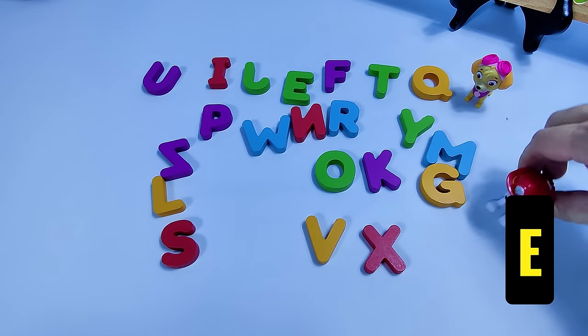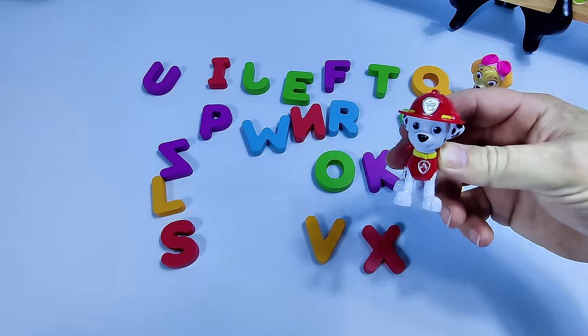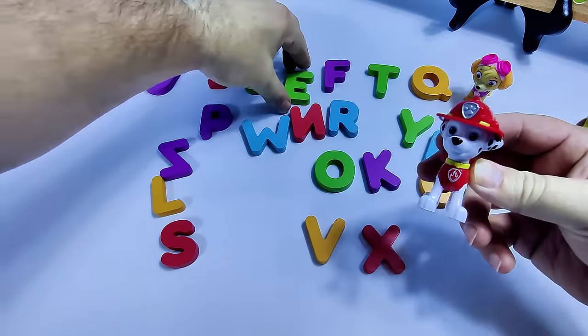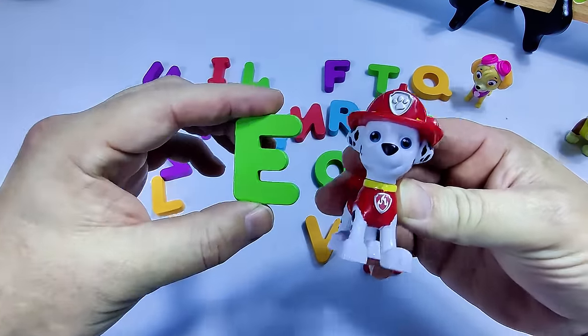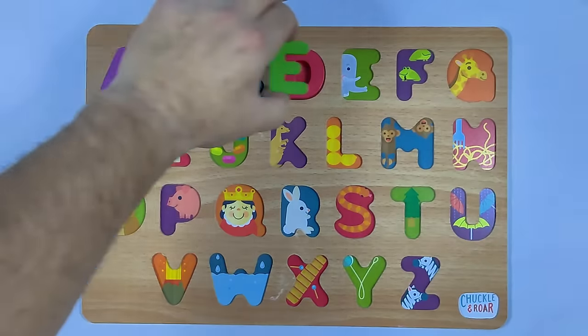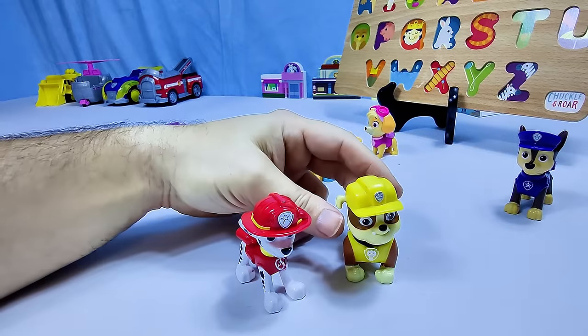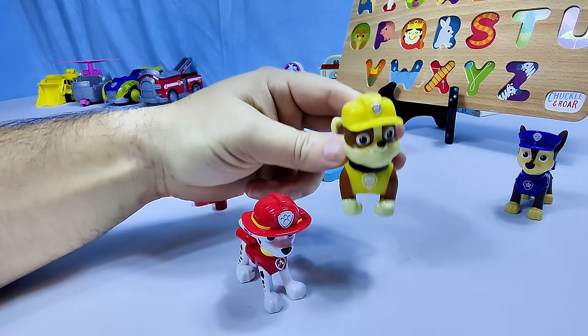Does anyone see the letter E anywhere? Positively amazing. We found the letter E. The letter E is also for emergency. I'm totally fired up doing this puzzle. I can totally tell, Marshall.